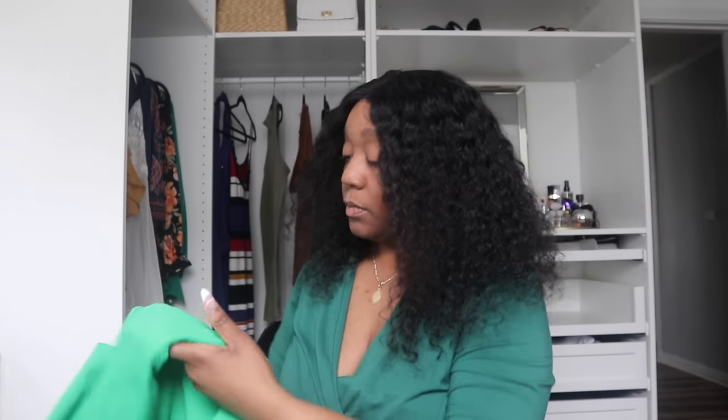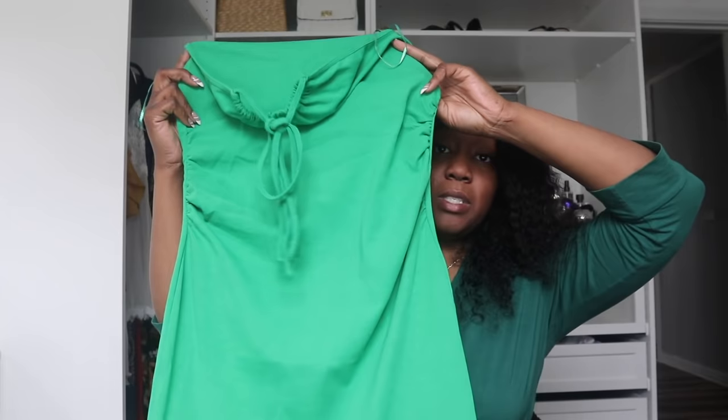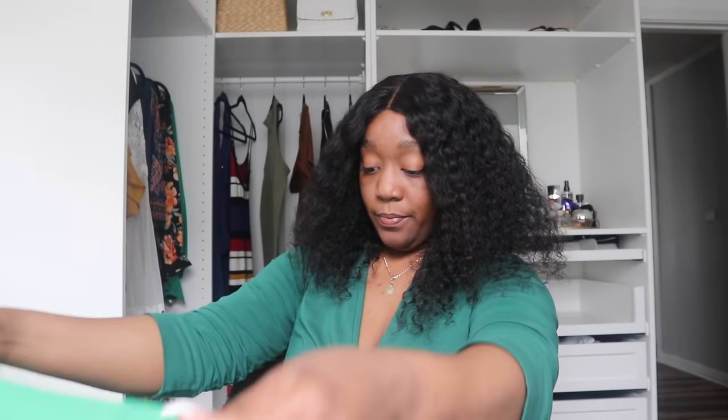Now it does stretch, I'm not gonna lie to you, it does have a nice amount of stretch on this dress. If you do decide to get one of these, just know that you can either maybe size up or size down, because like I said, the dress does stretch a lot. So I could have really gotten off with a medium, but I'll see how it actually fits after I really try it on with no clothes up under it.